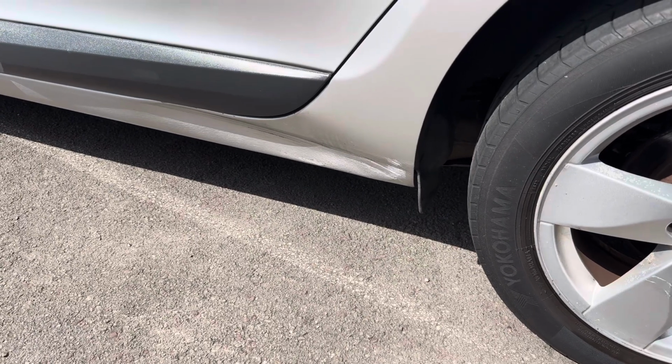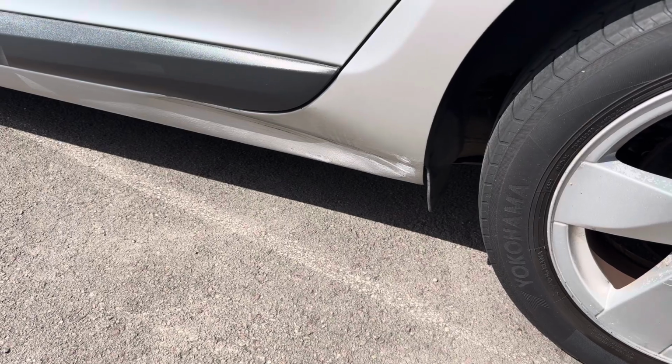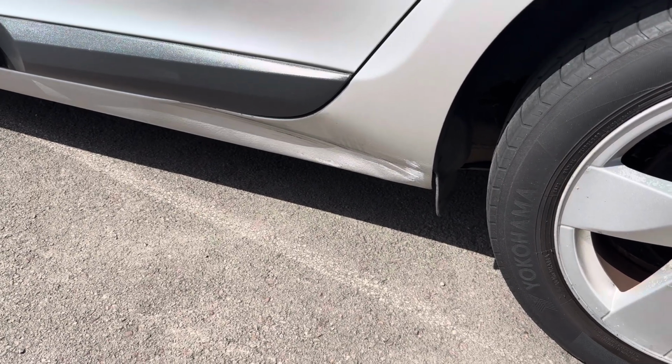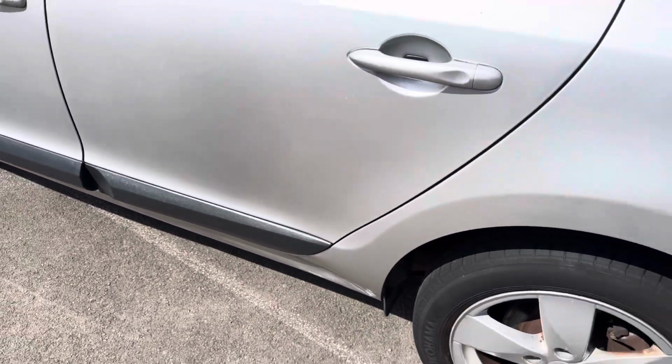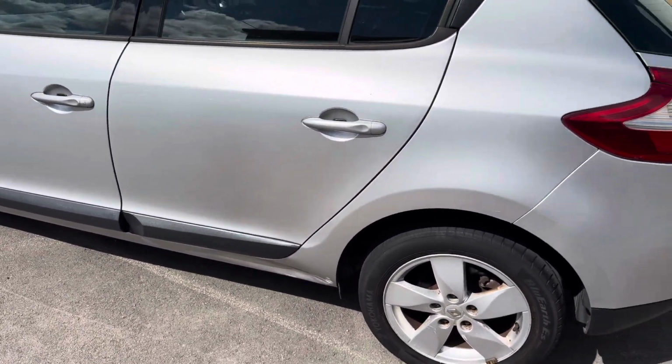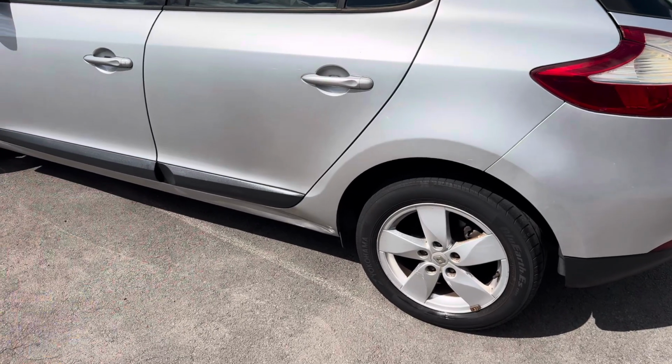But it could be something a new owner could do at some point if they want to, or if they're not too bothered, they could leave it like that. The car is HPI clear, so it's never been involved in any accidents or anything like that. It's never been written off or anything of that sort, but it does have that little dent there.